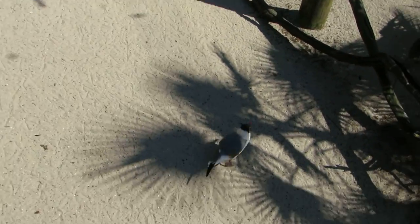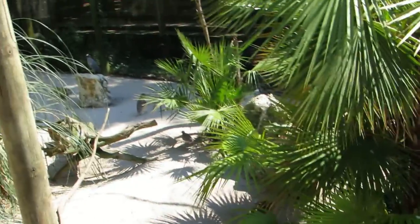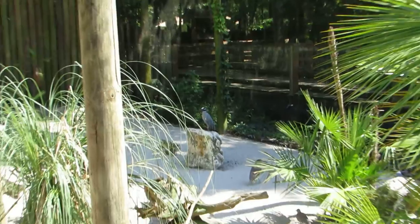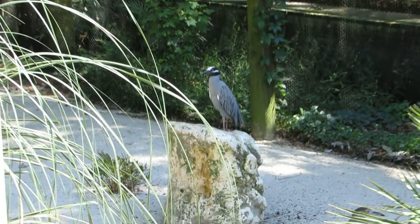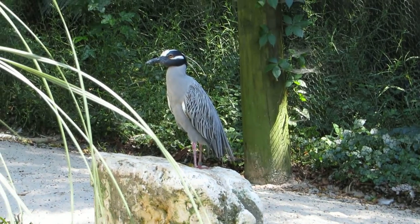Oh, here's a beautiful laughing gull. Hello. Here he is. Wait a minute. Woo, there he is. It's just absolutely wonderful. Now, I think, here is a yellow-crowned night heron.